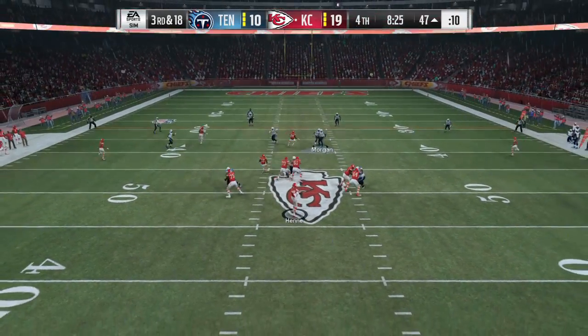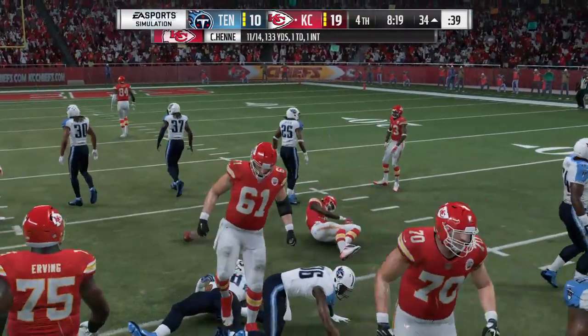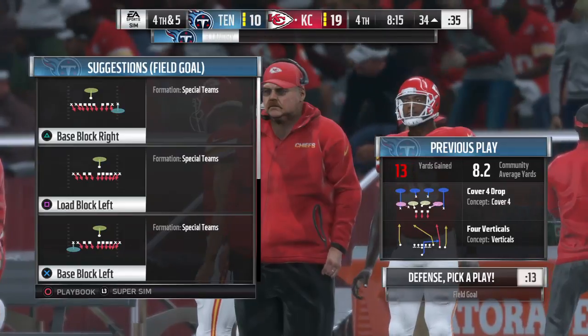They need something big. They'll drop the throw. They'll leave this for Ware. And they'll be inside the 35 now at the 34-yard line. It'll be a pickup of 13, but it'll still lead to a 4th down.